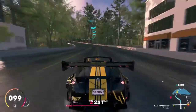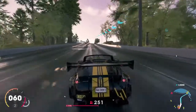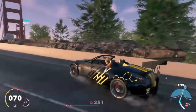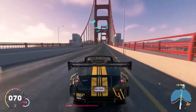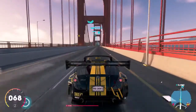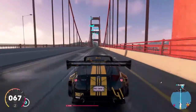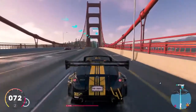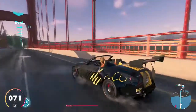Here is the Golden Gate Bridge here, alright. I'm going. I am going to appreciate this moment. I'm driving the speed limit. I don't even know if I'm driving this speed limit, to be honest.